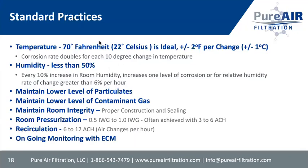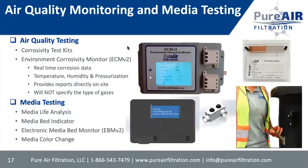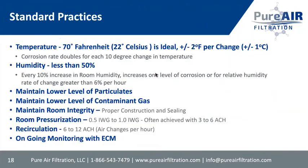So if you have a very warm room and a humid room, the chances of corrosion on the copper or silver is very high. And that's why, if we look back here, this device can monitor and tell you the temperature, humidity, and also pressure, and just overall corrosivity of the room by measuring with the copper and silver sensors what kind of gases are in the room.